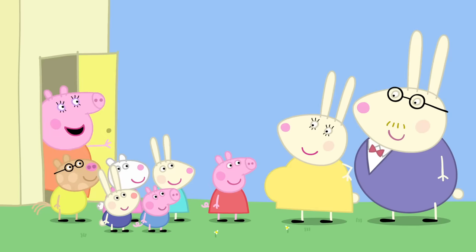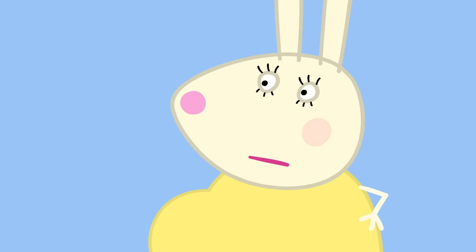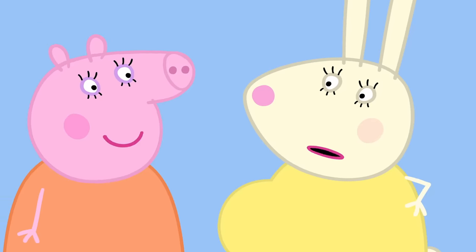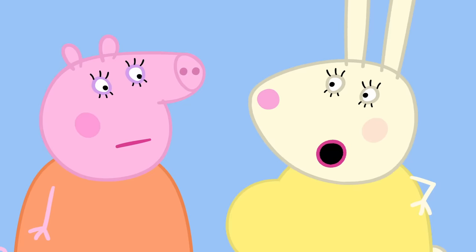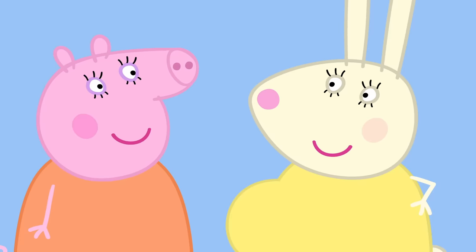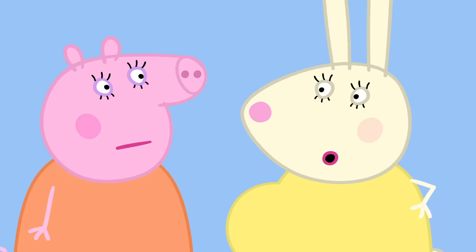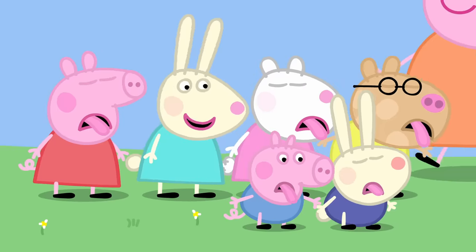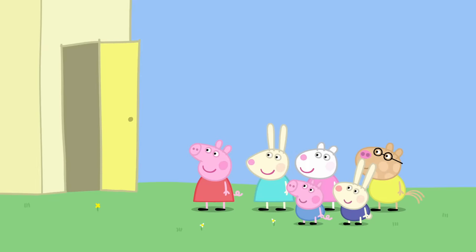Yes, please. Hello, Mummy Rabbit. Would you like a cup of coffee? I can't have coffee, but I am quite hungry. Would you like a carrot? I'm a bit off carrots. Have you got any potatoes? Yes, we do. Maybe a potato with jelly and cheese and strawberry jam, please. Ew! A potato with jelly, cheese and strawberry jam? What a funny mixture of food.